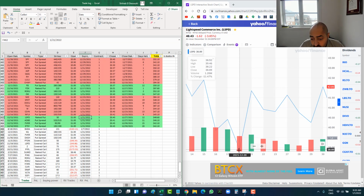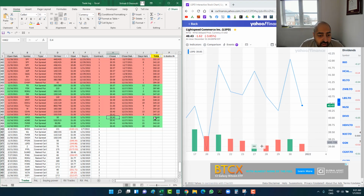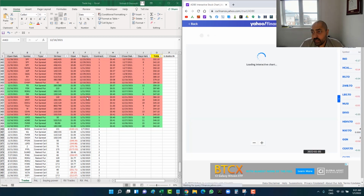But as you can see here, December 20th, Lightspeed dropped even more. So I could have gotten a better fill. Regardless, 12 days later, so on December 27th, over here, when Lightspeed went up to 42, I was able to close this for 40 cents, giving me a $48 net profit. So 50% profit. Next year, I've got Adobe that I opened December 16.